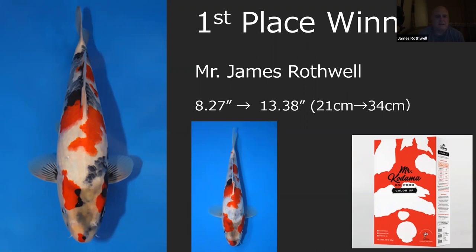I liked the possibilities when I saw this tosai, of how the balance might be. It has actually met all my expectations, and I'm looking forward to growing it out in my pond. It will be here in 2 weeks.